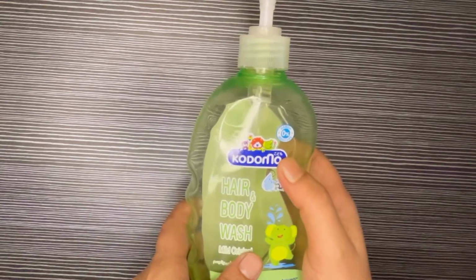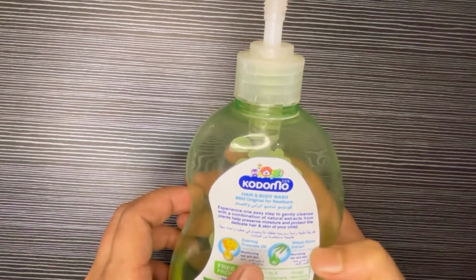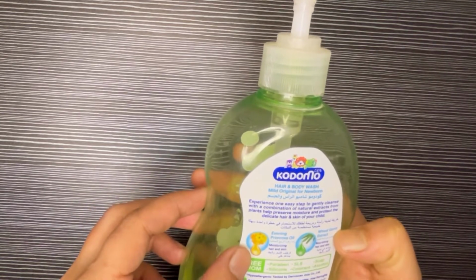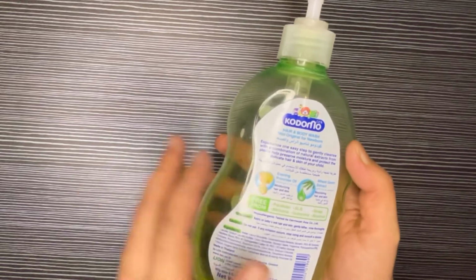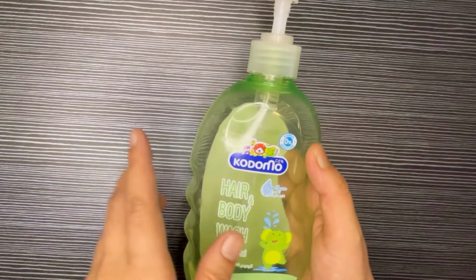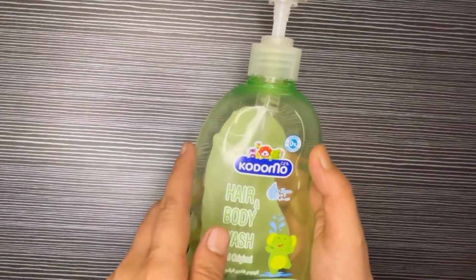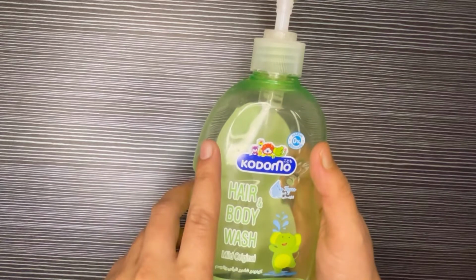The main ingredients in this product are primrose oil and wheat germ extract, which are both very great for the baby's skin. It moisturizes the hair and skin, and also nourishes the hair and skin. So this product is very convenient because it is a shampoo and body wash 2-in-1, which is great and convenient to use. Another thing is this is a pH balanced product.